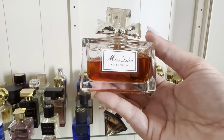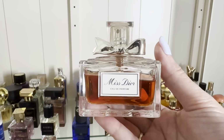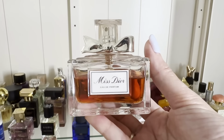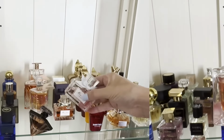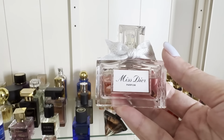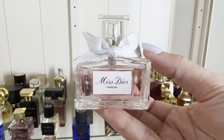By Dior, we have Miss Dior Eau de Parfum, the 2017 version that has been reformulated, unfortunately, even though I think this was the best one out of all of them. But the 2024 version is nice. I like it. It's more modern. It does go back to its roots though.